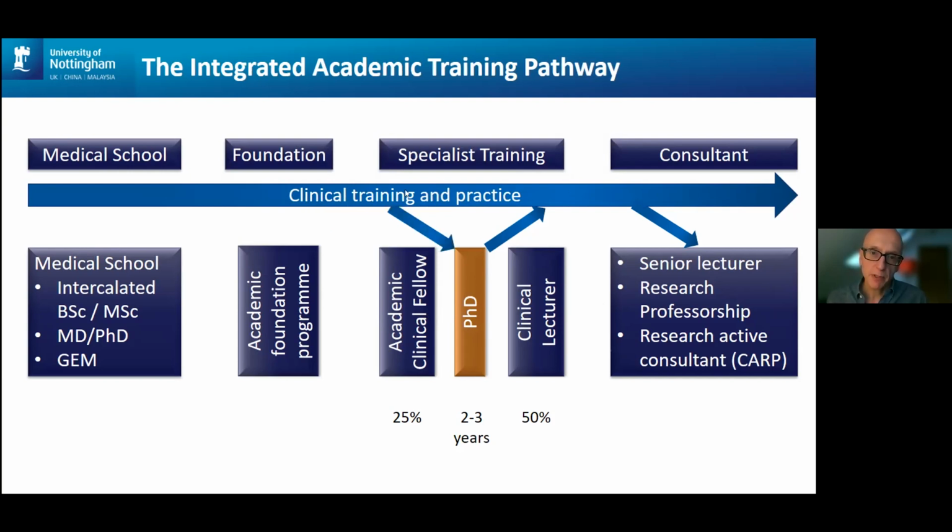There are some people who do a PhD without having done an academic fellowship. An opportunity may arise to do a PhD, and they may step out of clinical training to do that, and bypass all of these other posts before coming back into academia at a later stage. There are also many people who stay as an NHS consultant but get an honorary academic post during their consultant position.